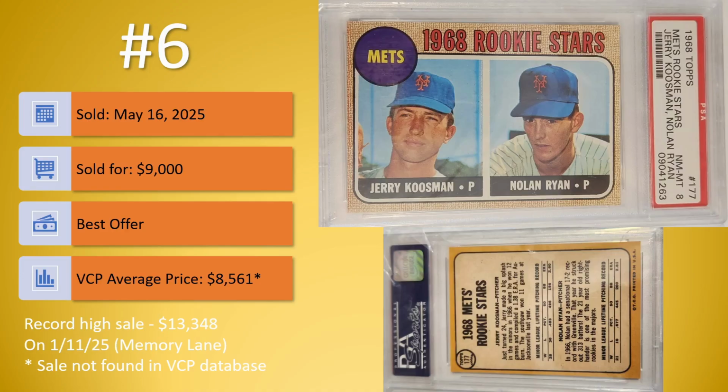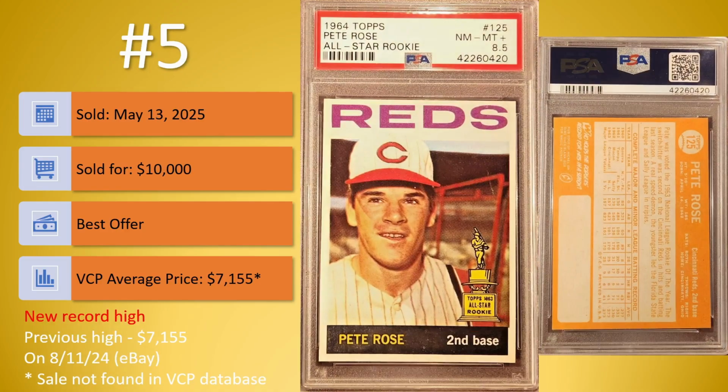At number 5, we have this 1964 Topps Pete Rose in a PSA 8.5. This one sold on May 13th for $10,000. It was a best offer. The current VCP average price for a PSA 8.5 is $7,155. So this sale here at $10,000 represents a new record high sale. The previous high was $7,155 back in August of 2024 through eBay.